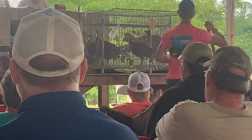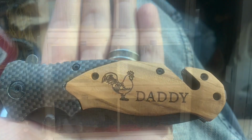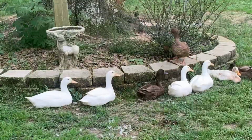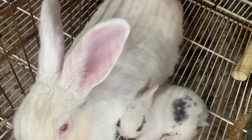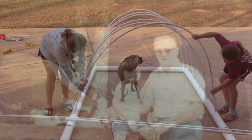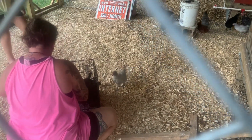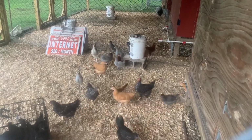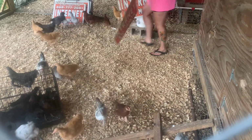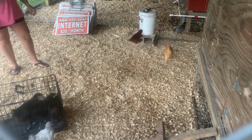Hey, on the gobbler, she wants you to know he's got a bad toe, but he'll still gobble. Catching black sex links. How old are these, Allison? About 8 weeks old. It's about 2 months old.